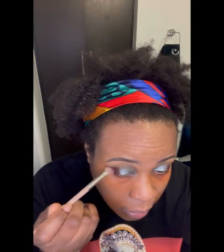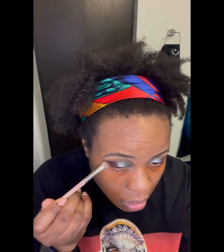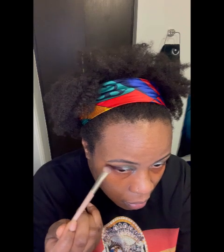This burgundy is everything. It sure is. I love it. Probably, yeah, there she goes. Very beautiful. Okay, beautiful. All right, very happy with that.